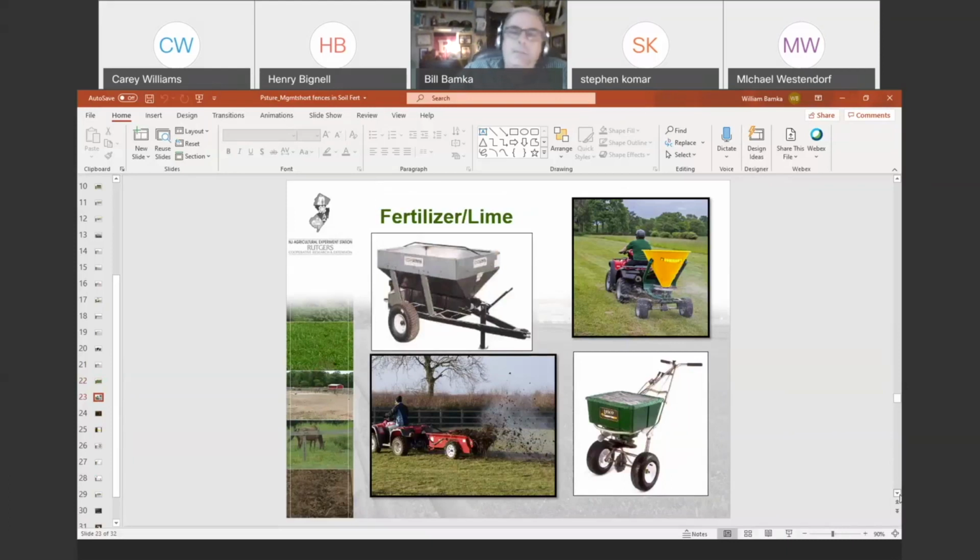It's basically up to you. There's simple things as push spreaders. The lower left there, that's a small manure spreader being pulled by an ATV. You can have the cone spreaders go on an ATV, or you can have the full size equipment. And if you're laying out your paddocks or your pastures, make sure that you have adequate width to be able to get some equipment through, because that makes the job a lot easier.